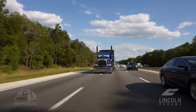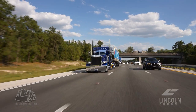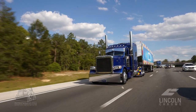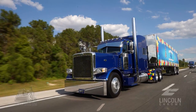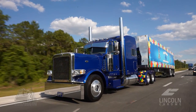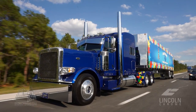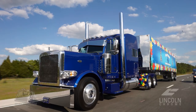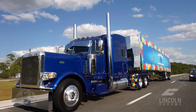That's correct. We've got drivers that hustle, make a great living, and wouldn't go nowhere. We've got drivers that have been with us 15 years. Then we got guys that just don't get out of bed in the morning. They don't deliver on time, and then their paycheck is cut in half. And then they wonder why they're not treated the same. They are treated the same, but you just got to get out there and hustle to get it.